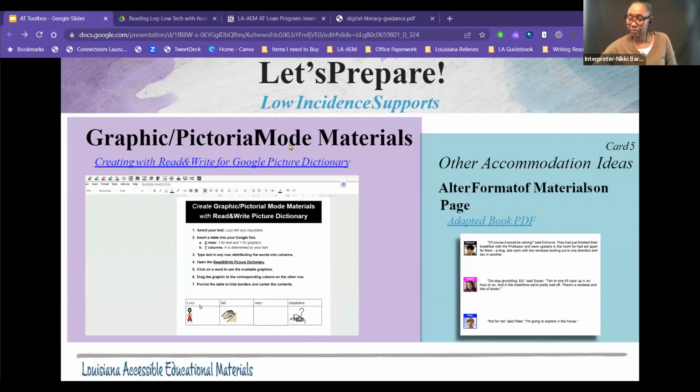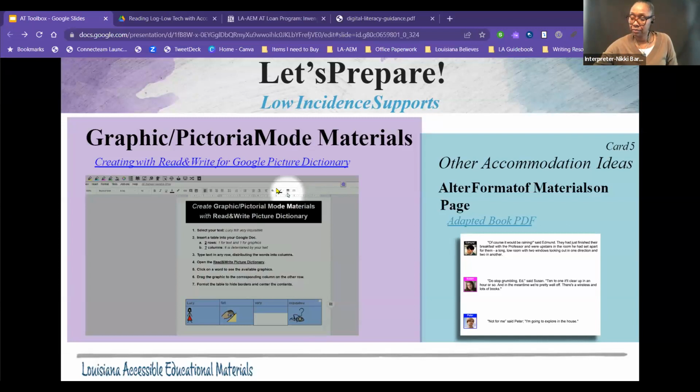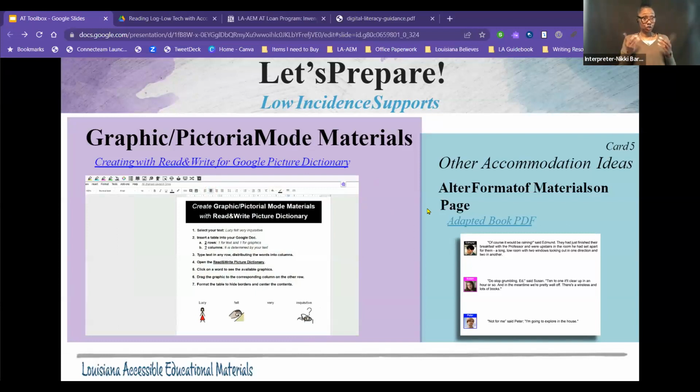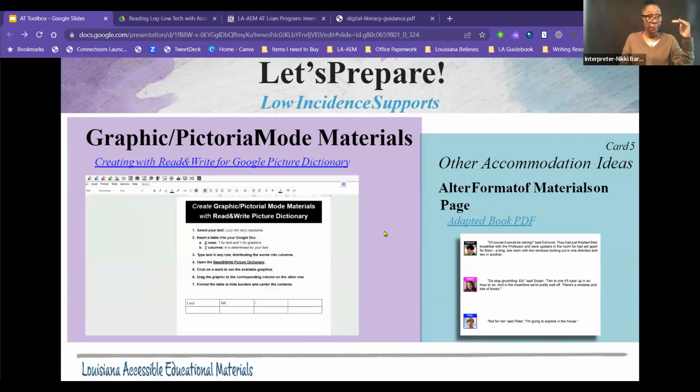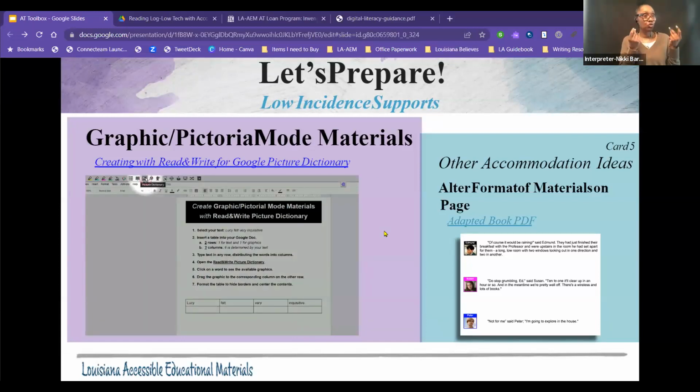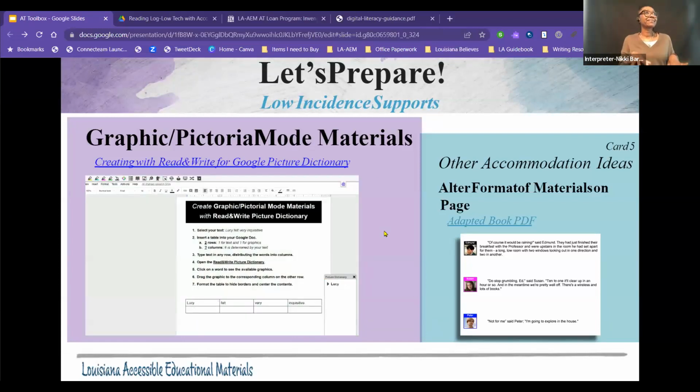Okay, so what I was talking about was Read Write for Google has a tool where teachers can go in and automate a picture dictionary. What you're seeing on the screen is just the steps to do that so that teachers can create these accommodations and modifications really quickly, because it takes a lot of time and preparation for teachers to give students the materials that they need in the way they can take them in.